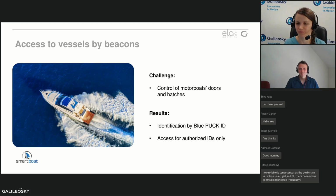Oh, so one last comment about the data logger from the temperature sensor. You also find the same data logger in the other types of sensors.